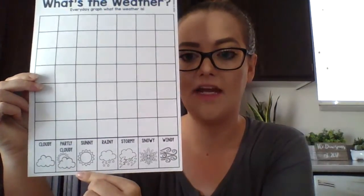So tracking our weather, you're going to have a form like this where you have different options of what the weather is on the bottom. So cloudy, partly cloudy, sunny. So each morning when you wake up, go ahead and look outside and see what the weather looks like and color in one of the grids here. And then at the end of the week 7 and 8, you can see what weather won, what one had the most amount. So you can count and see, oh yes, sunny had the most amount of days. Okay, so each day just kind of keep track of that weather. It's a fun way to incorporate some of that science into our learning.